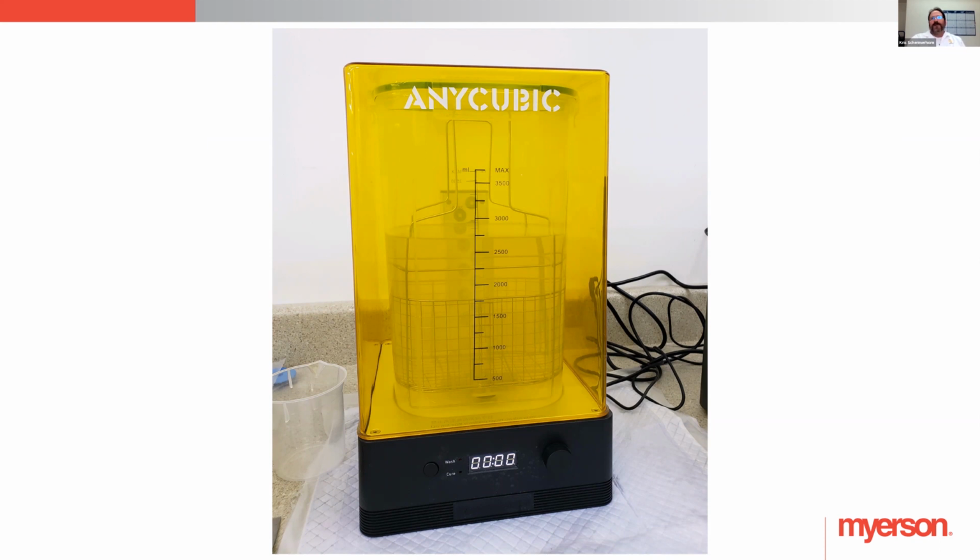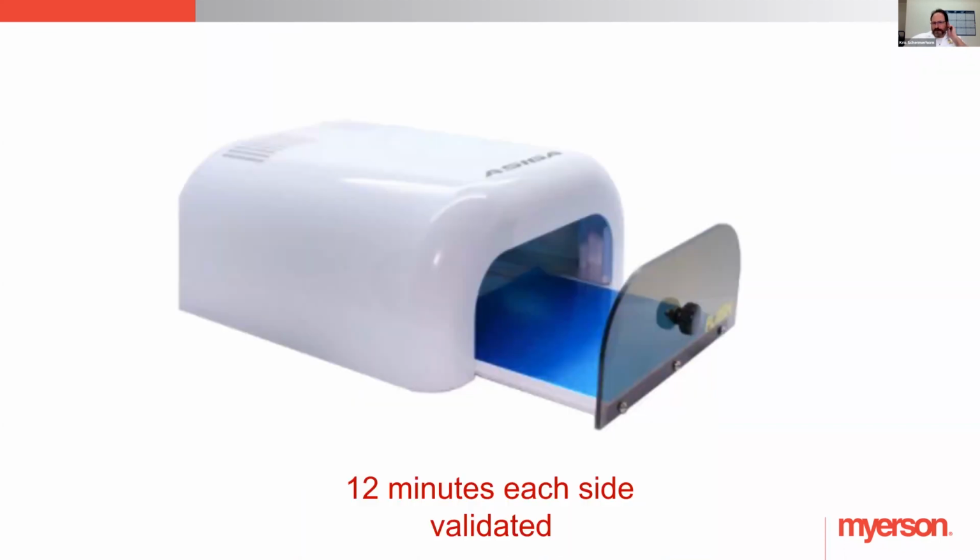So that's the process that I use for cleaning. And I would definitely not leave it in there longer than 5 minutes, and just keep it in there for absolutely as short as possible. Once you know you got it clean, you feel confident, go ahead and light cure. We have settings specific for which printer you're using.